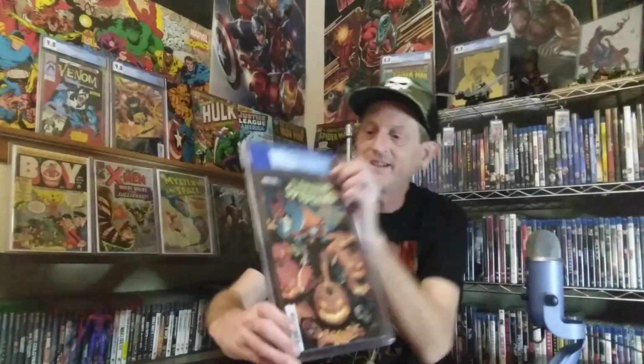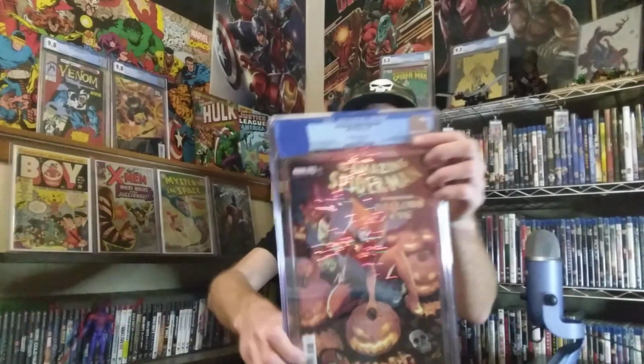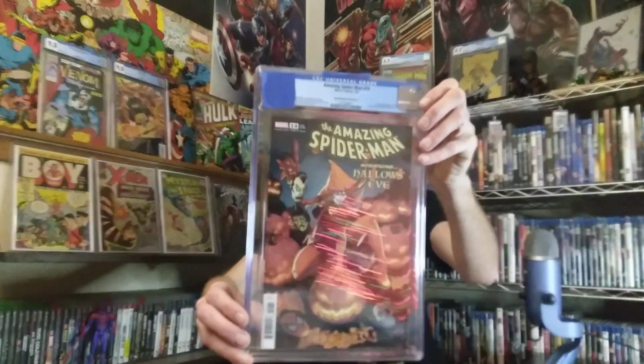So here's an Amazing Spider-Man 14. Oh, I revealed it's a 9. Sorry. And this one's actually the first appearance of Hallows Eve. Janine, it does say here on the cover too, Janine Godby becomes Hallows Eve. Just a super cool Halloween themed character. I loved her from the first time I saw her, and I was like, that is the coolest character design.